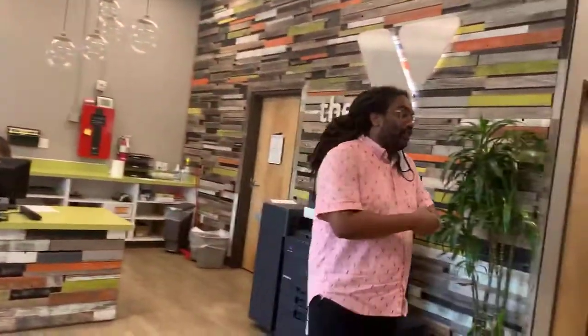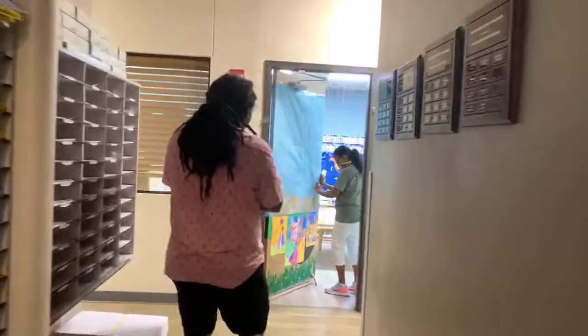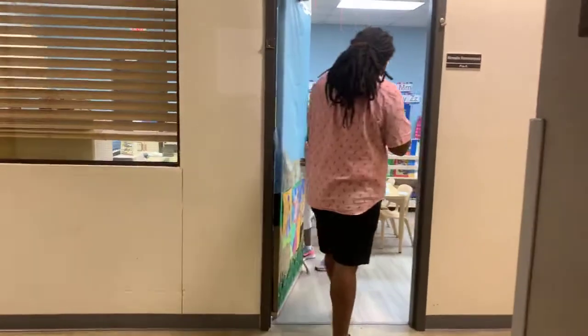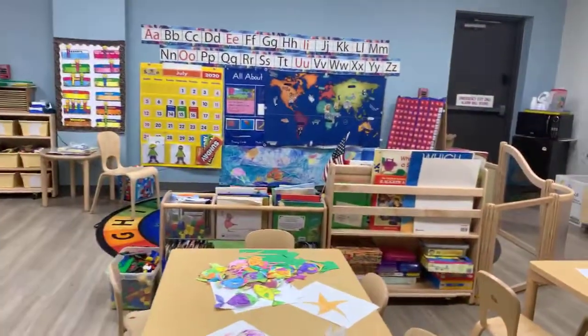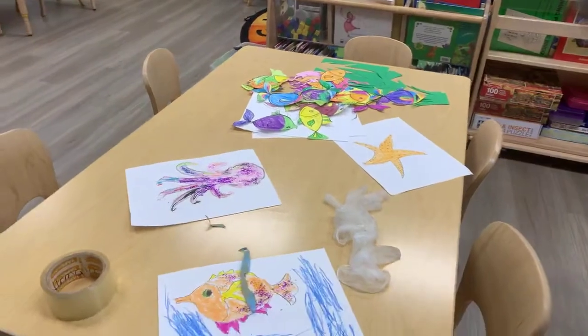All right, let's head over to our pre-K classroom with Miss Nermlin and see how she's doing. Here's Miss Nermlin right now. She looks like she's putting up some underwater fishes. Were you guys doing some? They're doing underwater, the theme. Very good pictures. So the kids were coloring some underwater fishes earlier, and then Miss Nermlin's hanging them up.